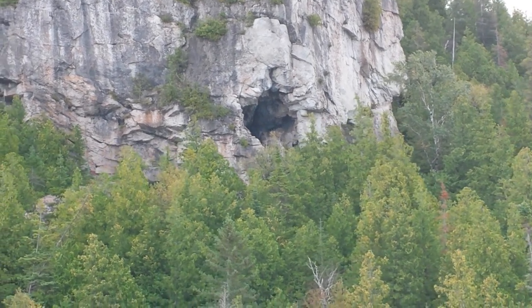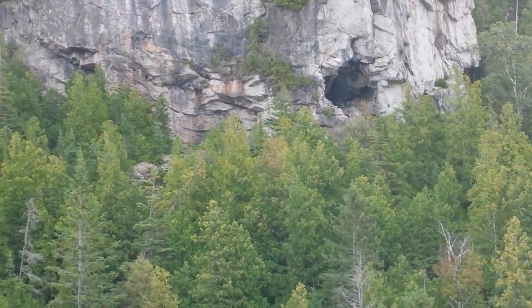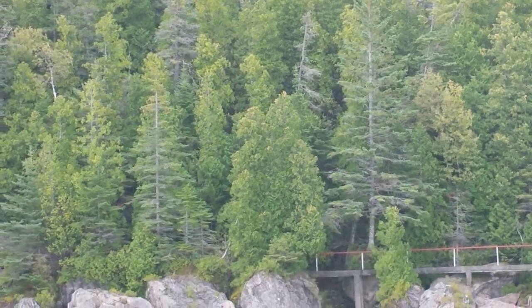Over there, you can see the lightkeeper's walkway. They used that to tend the light and foghorn building up on the bluff.